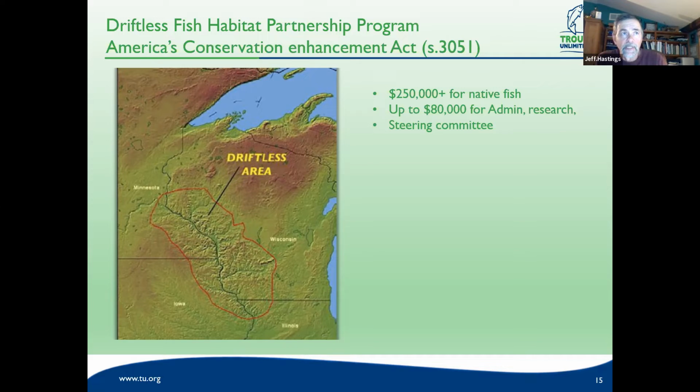I think there's a possibility of getting more than $250,000 a year for projects. And we definitely could use the administrative dollars. Part of my salary, part of Duke's salary in the past, and part of Paul's salary in the past have come from these administrative dollars. And this will probably be another chance for our volunteer steering committee to have additional responsibilities. These fish habitat partnerships are supposed to have a steering committee that helps select the projects and makes decisions. So this will be an opportunity for our volunteer steering committee to have a little bit more responsibility.